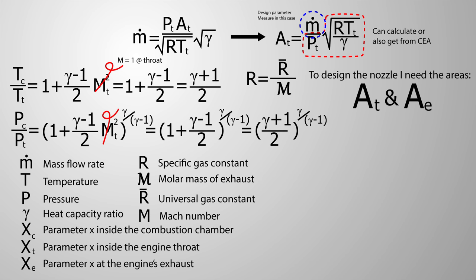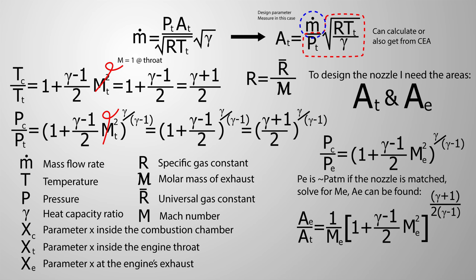Next, we could calculate the temperature and pressure at the throat, but NASA's CEA already does that for us. So with that, we already have everything we need to calculate the area of the throat. From there, we could find all the conditions at the exit of the nozzle to find the exit area, or we could just use the expansion ratio calculated by NASA's CEA. I mean, why even design rocket engines if you could just have a computer that does it for you?